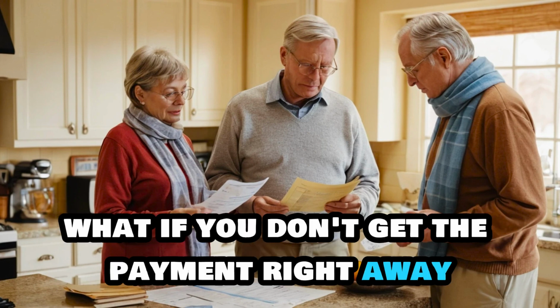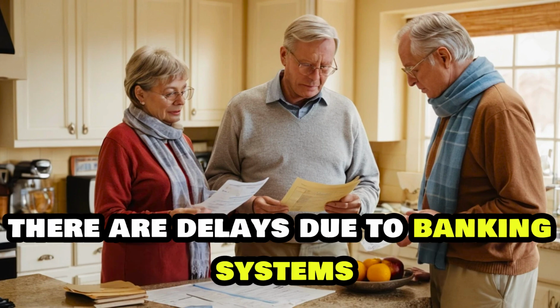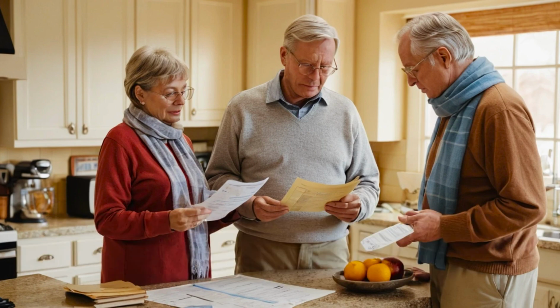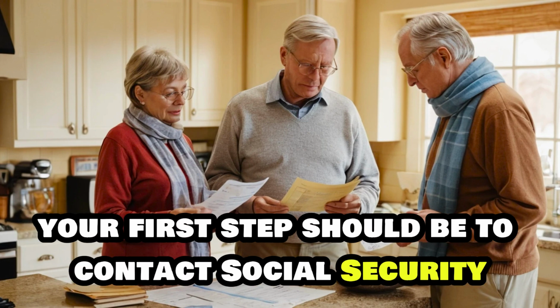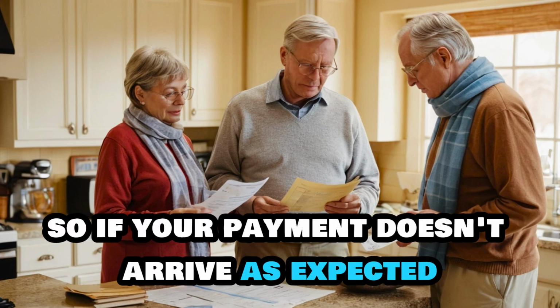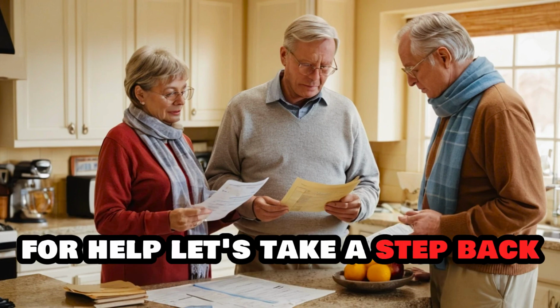What if you don't get the payment right away? Don't panic. Sometimes there are delays due to banking systems or account processing issues, but you should eventually receive your payment. If a significant amount of time passes and you still haven't received it, your first step should be to contact Social Security directly. They can track down your payment and provide an update on its status. So, if your payment doesn't arrive as expected, don't hesitate to reach out to the Social Security Administration for help.